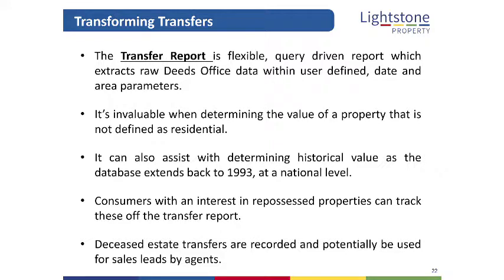Okay. So the transfers report, I feel, is a very underused report in Lightstone. What it really is, is a flexible query-driven report. So if you wanted to get a list of all registrations that have taken place in your suburb or in your street, you can do this. We give you 50 as part of a free report, and you can put in a date range, a price range, an erf size range. So it's very good for price counseling issues.